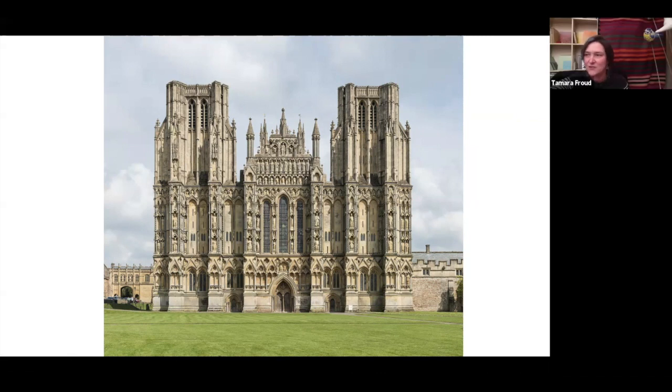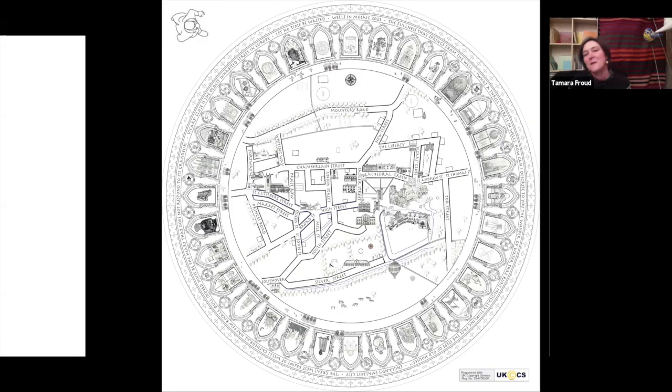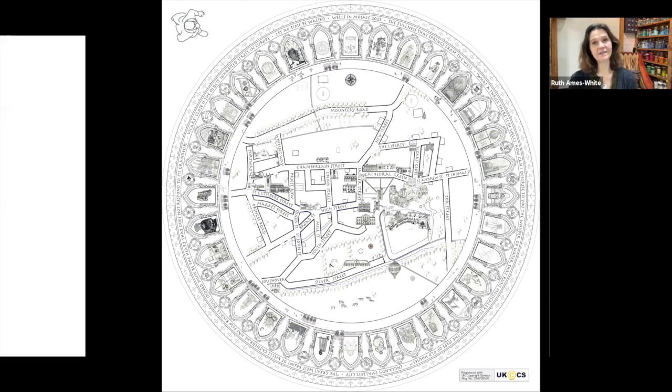So I can't see the design again, but once we get through the windows, there we go. There's a further border. Tell us about that, because that's really important as well, isn't it? Which one's that? The inner border, the water border? Oh yes. A ring of water, of course, because of Wells, has to be water.